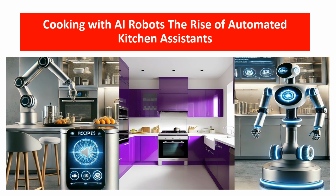They can help reduce food waste by optimizing ingredient use and portion sizes. Some models also track energy efficiency, making them more sustainable.